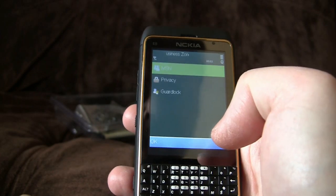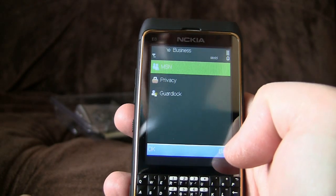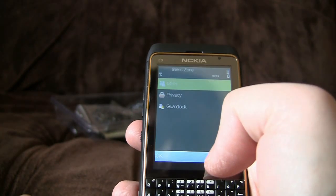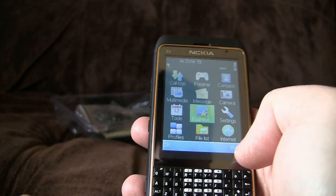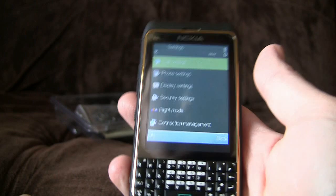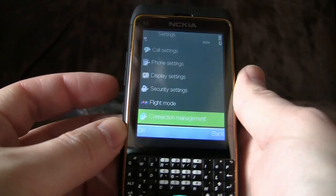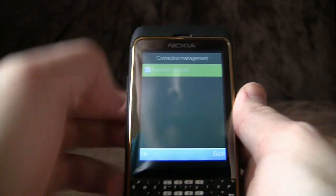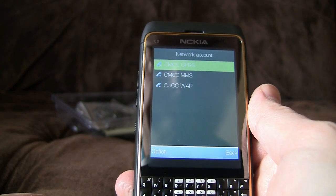Business! Oh, Microsoft Network. You can do a bit of instant messaging over your non-existent internet connection. There's privacy and a guard lock. None of those things really being business. Settings! Yeah, that's just going to be the settings of the phone. Connection manager. This will be interesting. We can see how you can connect to the internet with this amazing smartphone device. Network account. Ooh. GPRS, MMS and WAP.